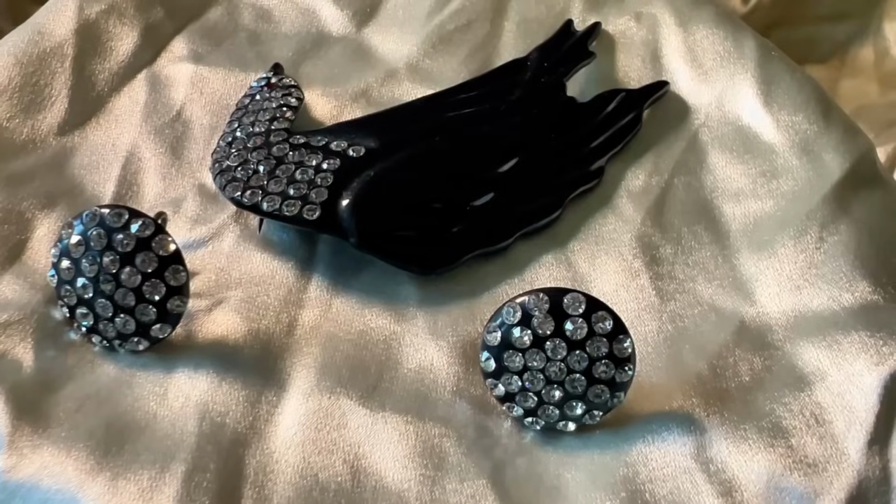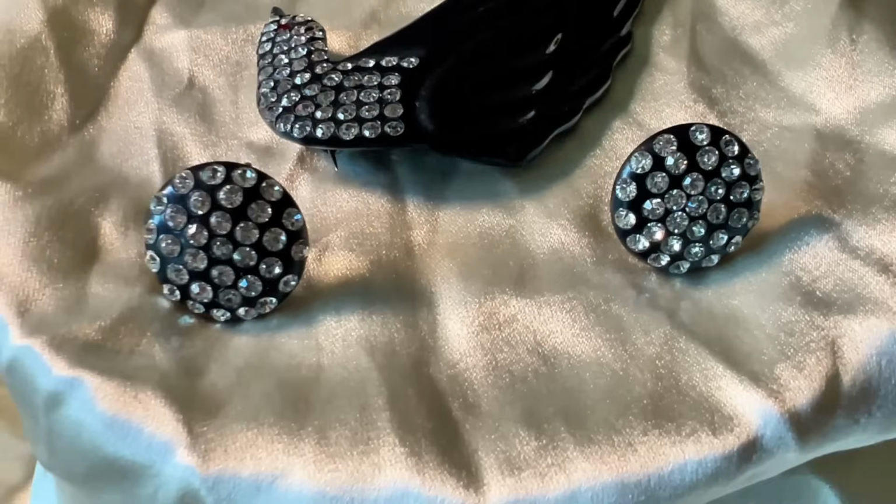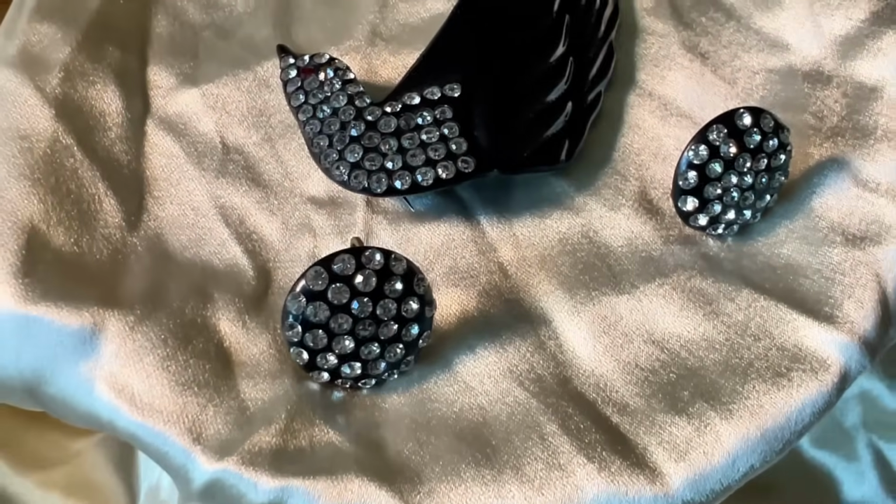Okay, guys, this one is so adorable. This is an Art Deco celluloid demi-porure set. So here is the brooch. Here are the earrings. I'll put the brooch and then here are the earrings. They are screwbacks, nice large size.